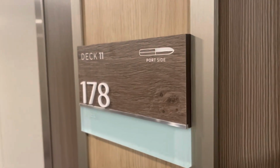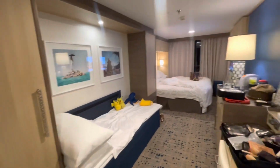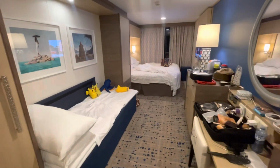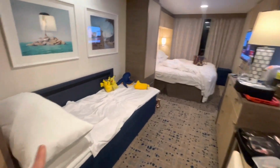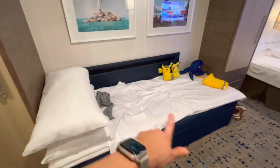So here is our stateroom, 11178. This is category 5D. And we have already, as you can see, already checked in. So you can see, this is a stateroom that sleeps 3. And this is how the bed is set up for 3. So this is for the 3rd person.